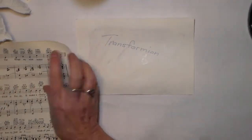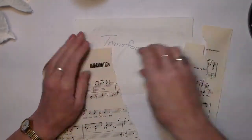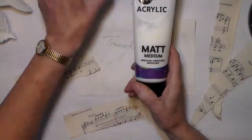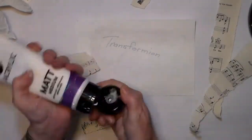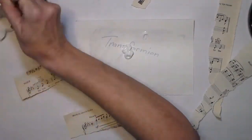I couldn't find my journal that I've been using all year long because of the mess that's in my studio right now. And here I'm just trying to think of things that we transform: words into music, melody. It's taking one thing and changing it into another. And so I'm going to collage these down with a little matte medium here.